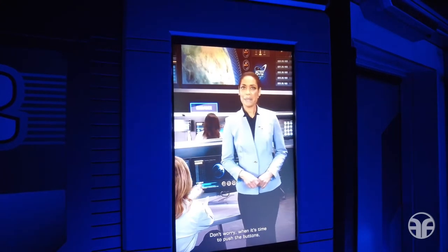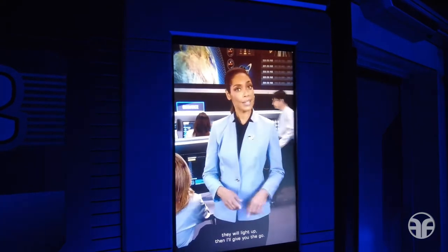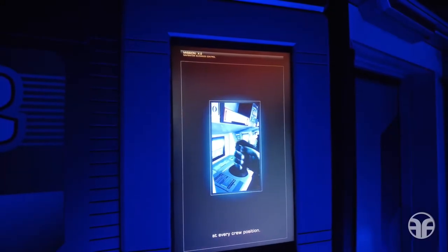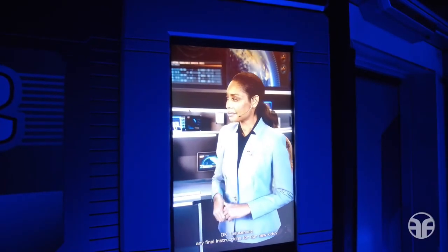Don't worry, when it's time to push the buttons, they will light up. Then I'll give you the go. One last thing. In the event of an emergency landing, there are control sticks at every crew position. Okay, Lieutenant. Any final instructions for our new kids?